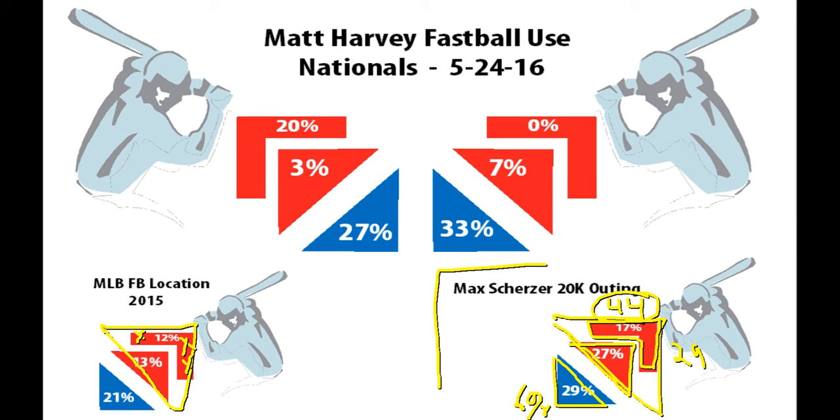In fact, last year, if you look at Kluber, he was well below his norm of the year before, but he was 21% fastball use on average in those two areas. That night of his 18 strikeout game, he went up. I'm sorry, it was 41% plus fastball use. 41% versus 21%, so nearly double the amount of fastball use in that area.